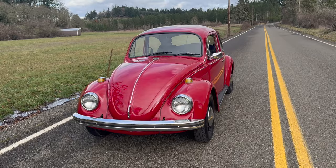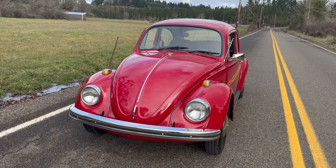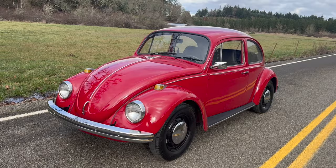So anyways, enough of all that. We'll walk around it. It's really cool. It's a 1968 Beetle again, painted red with a black interior. 1500 engine. The engine is an H-code H5, which I believe is '68 and '69. I think it is the original engine, but unless you had a birth certificate, you wouldn't know.